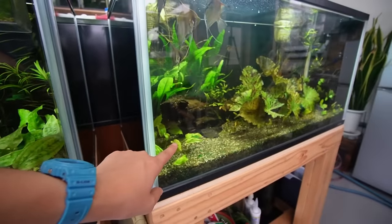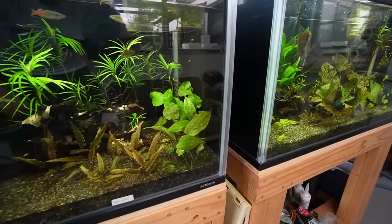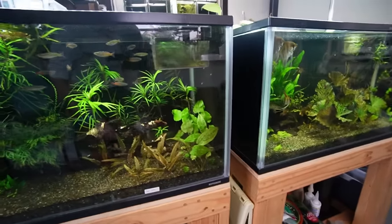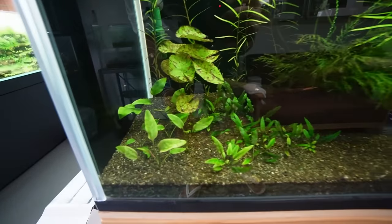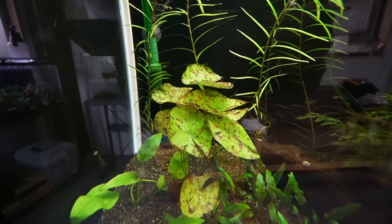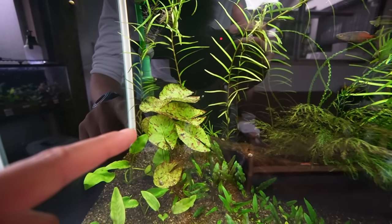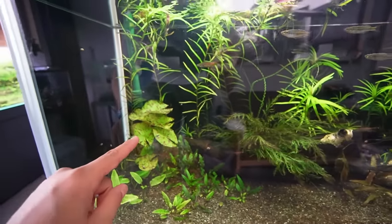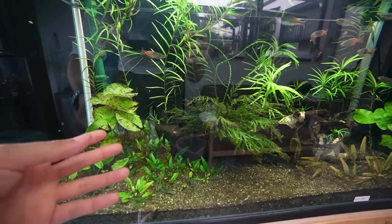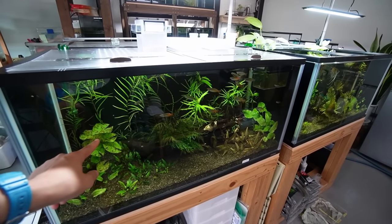You can see this tank also features pontederifolia, but when it gets bigger, it becomes like this. So I'm just waiting for those to get like that. That is a beautiful plant. This is also pontederifolia. And then we've got Nymphaea micrantha, which is the tricolored Nymphaea. That's a beautiful plant. And that thing, for the longest time, has been kind of dormant. But until recently, it's been starting to send out leaves, so I'm really happy about that.